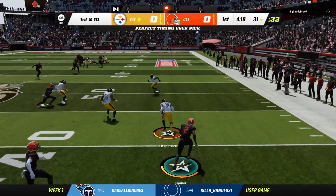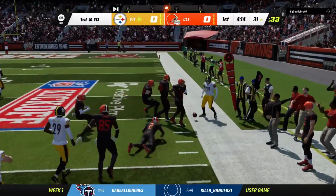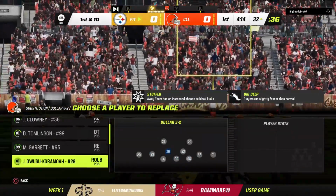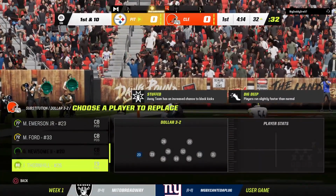And this throw will be intercepted. Picked up by Minkah Fitzpatrick. Well, it doesn't take a whole lot of investigation to figure out why they're still sitting at 0 on the scoreboard, because their quarterback's got to wake up and start reading defense a heck of a lot better after throwing his second interception.